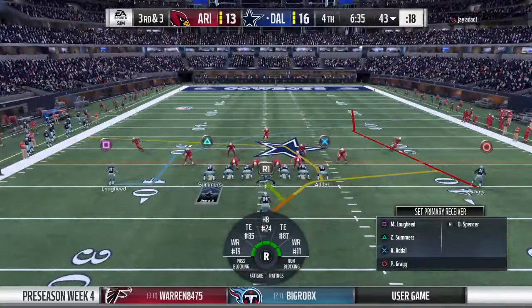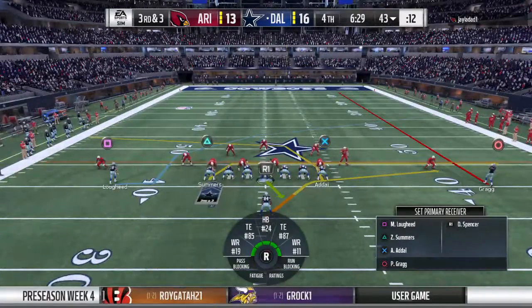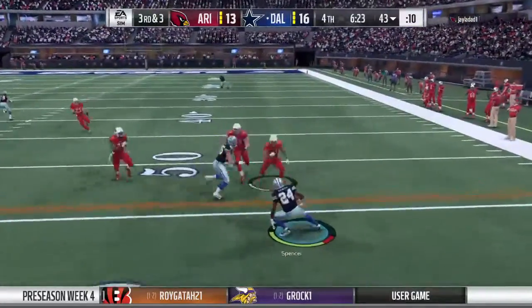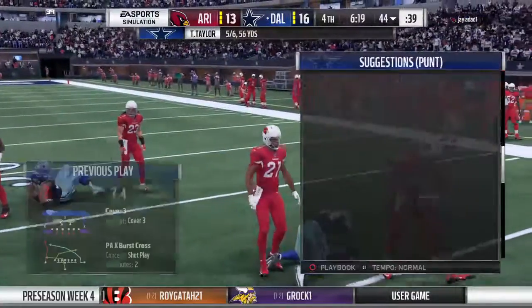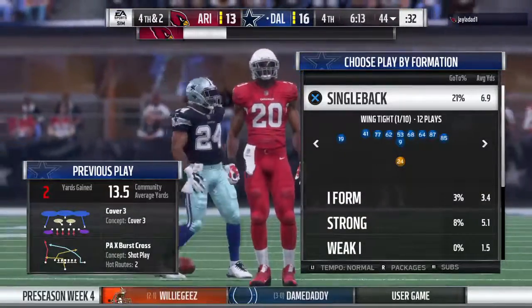Looks like the defense in press coverage here. They go play action now. Taylor, he's going to flip that out to the flat. It's complete. And he'll get up near the 45. They'll spot it at the 44. It'll be a pickup of just 2, and it'll be fourth down.